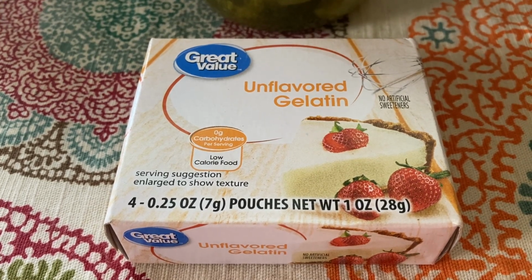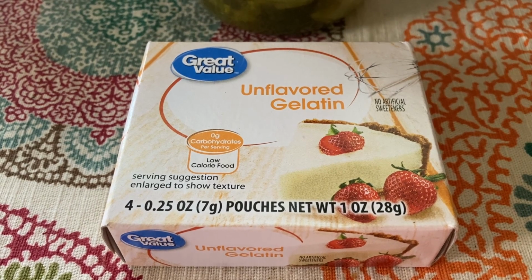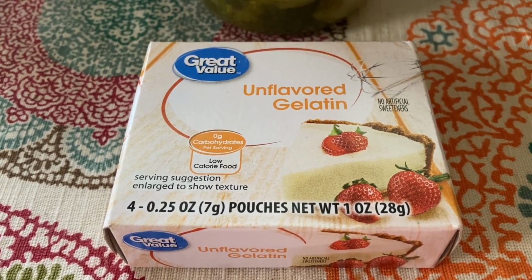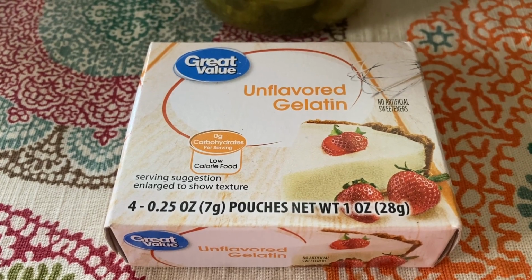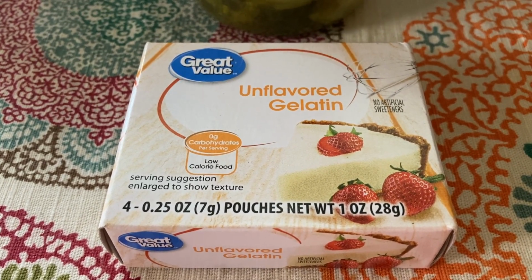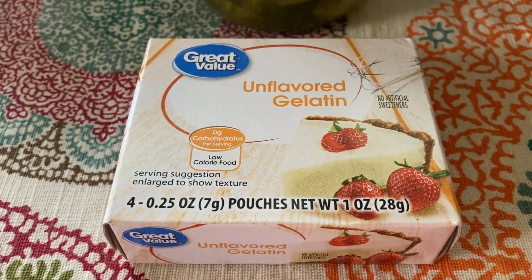Also, you know, you can use it to make jams if you're foraging. You can make jelly with it. This has many different benefits. So I really felt like I wanted to have this in my pantry preps, and I think you might be glad if you have it in yours as well.